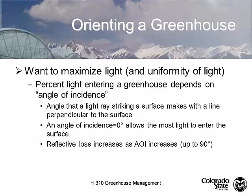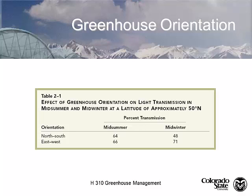Otherwise, you're going to have reflection. And reflected light is light that has been lost. It's lost, you can't use it. So we need to make sure that we get as much light into our greenhouse as possible. One of the ways we do that is by how we orient our greenhouse. As a rule of thumb, we orient our greenhouses with north-south ridgelines at 40 degrees latitude and south, or lower. We orient our greenhouses east-west, with the ridgeline running east-west, north of 40 degrees latitude.